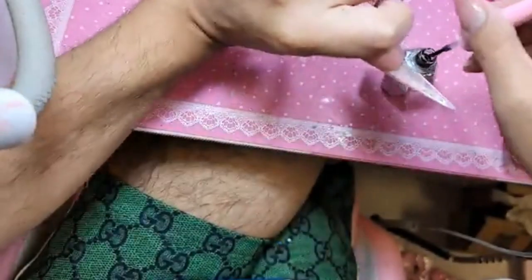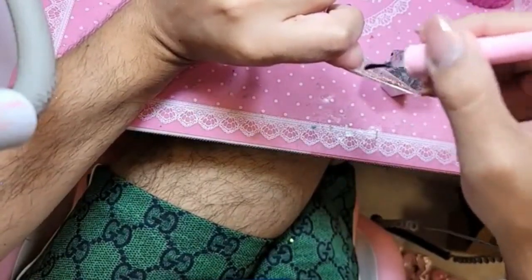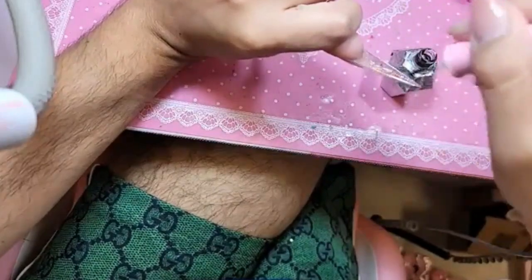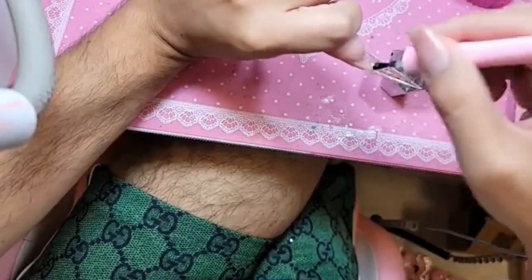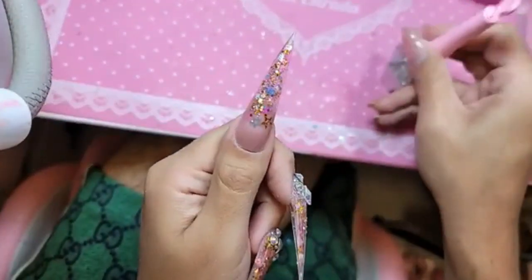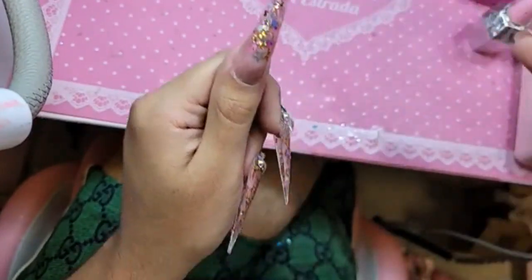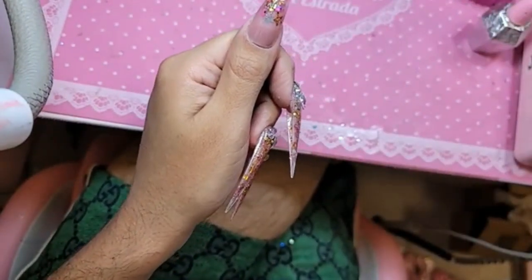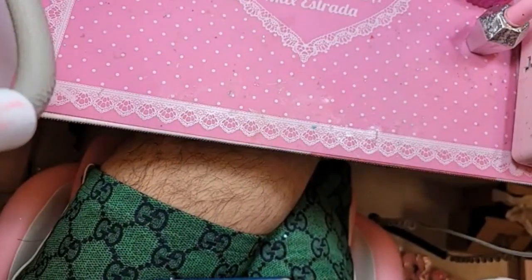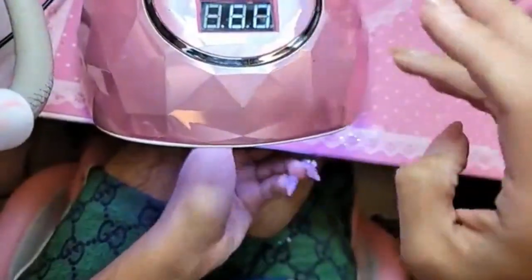Now we're gonna do the inside. Make sure everything is nice and sealed. And this is also great because this lets the gel on top self-level out so that way we get a really beautiful surface structure. And we're gonna bake her for 60 seconds inside the dazzling drawing lamps.